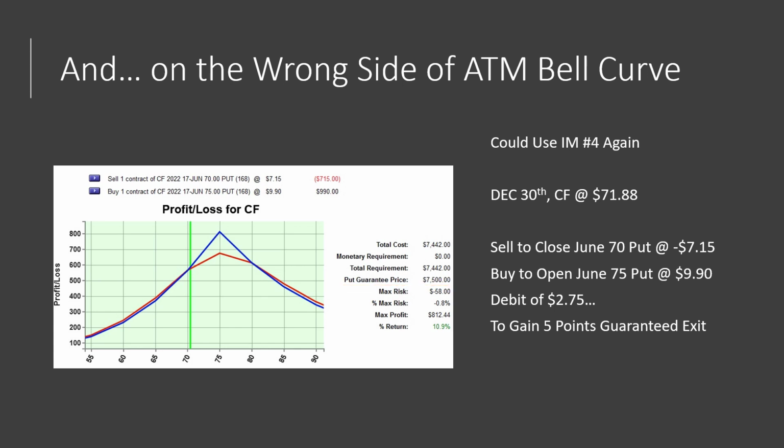5 income methods in about a month and a half took the position from a controlled risk to a lower risk even though the stock was declining, a lower break-even point, get some income along the way, take advantage of the 3 core principles and make sure we're on the right side of the ATM bell curve, and we now have a new bulletproof trade with still potential for double-digit upside profits.